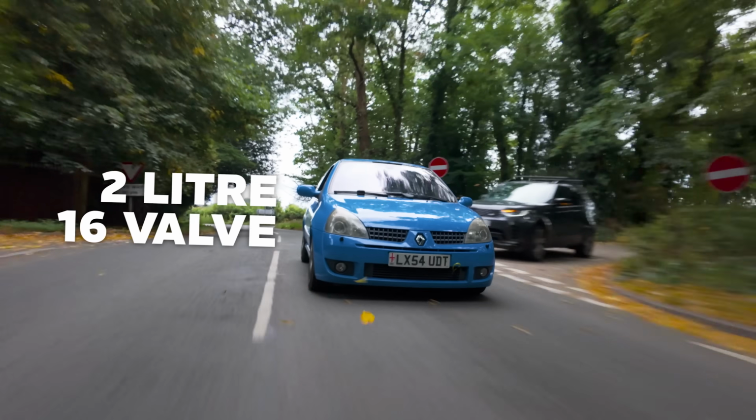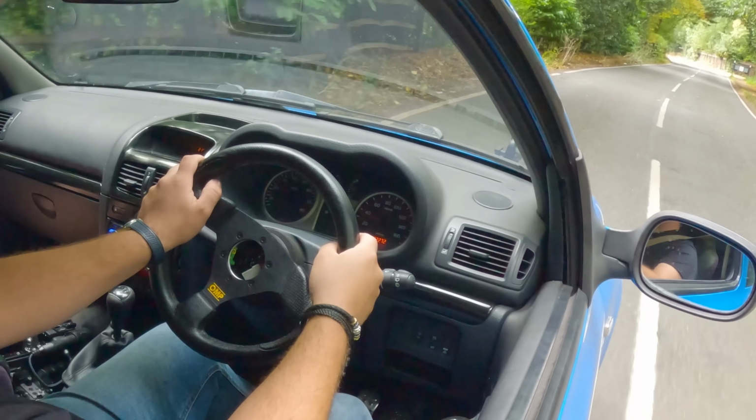So, as I mentioned, this is a 2-litre 16-valve, naturally aspirated, so no turbo, just the engine and the gearbox. I've got this little steering wheel. This steering wheel is a bit ridiculous. So, I'm going to put the original steering wheel back on it because I don't really like this.